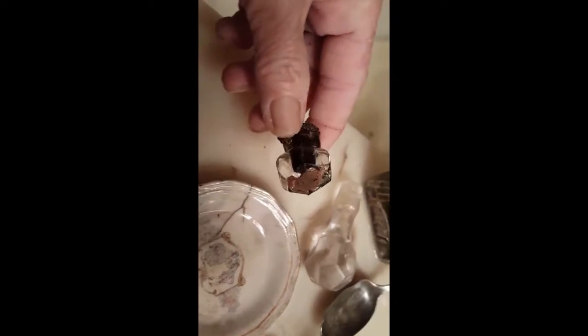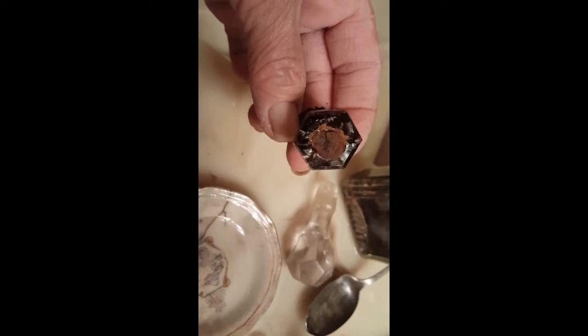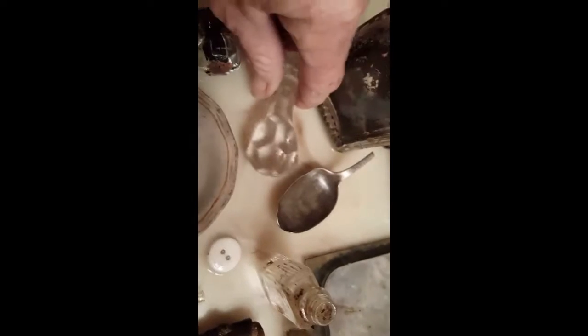This must be a glass doorknob. It's got metal through it, like to a cabinet or something. You know what this is? Oh yeah, the lid of a glass bottle. That is awesome. It's pretty cool.